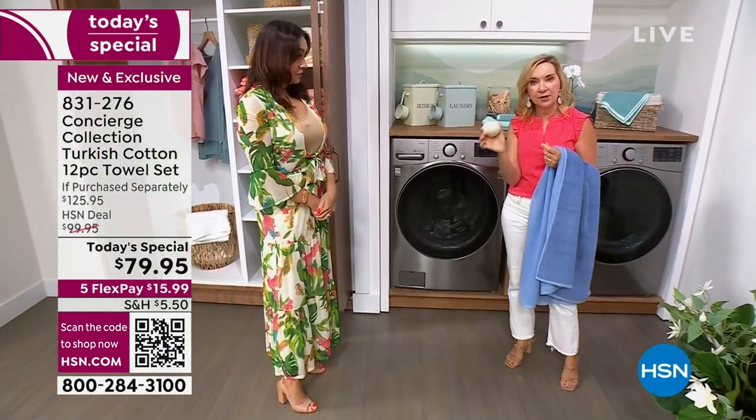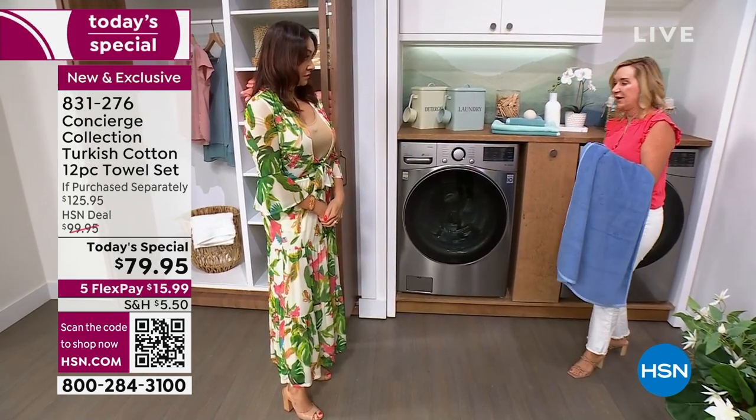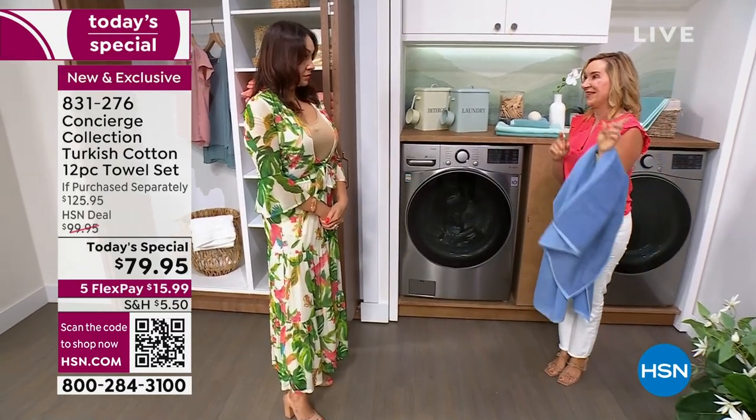Brought in. Use your dryer balls, because this is going to get the moisture out, but you're not putting a coating on your towels. Of course, don't overstuff, and don't put zippers and things like that in with your towels. But I did some laundry at home, and that's what you were looking at.